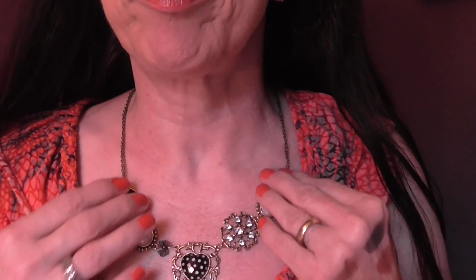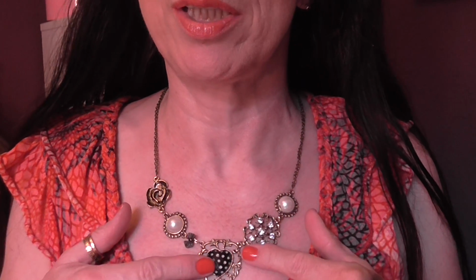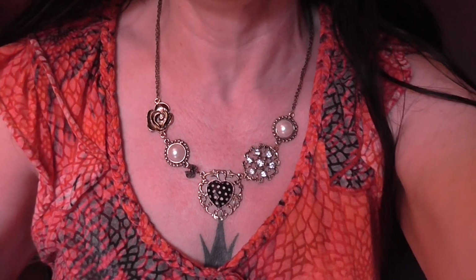That is my haul. I'll zoom you back out again. Oh, I wanted to show you, I'm wearing one of the other necklaces that I bought that I showed you in the previous haul. This is the one. I'll bring you forward. This is the one that has, well, there's two those two are the same, but all the rest of them are different. Let me bring you down and zoom you in.